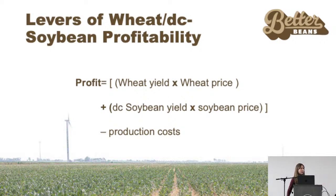Okay, so let's try to untangle profitability. What are the drivers, or what are the levers that we can pull to manipulate this? It's pretty easy to figure out what these levers are. Profit is just the wheat yield times the wheat price, plus the double crop soybean yield times the soybean price, and then all that minus the production cost. That looks simple when you can just write that formula there.